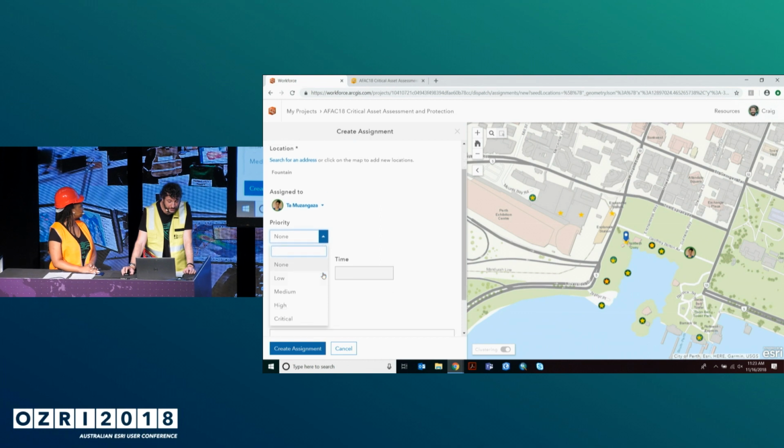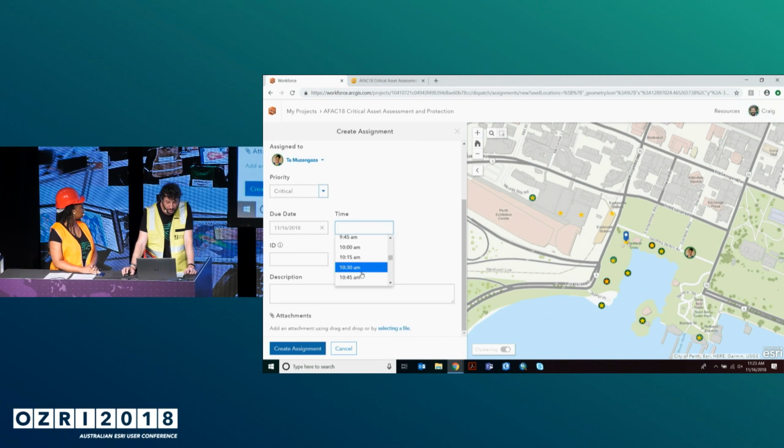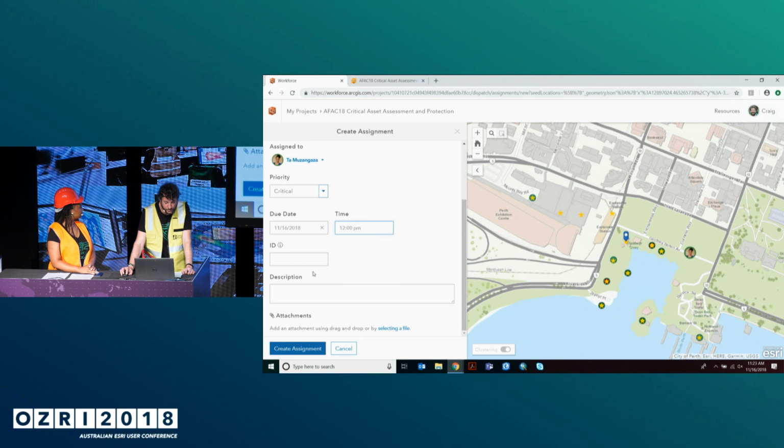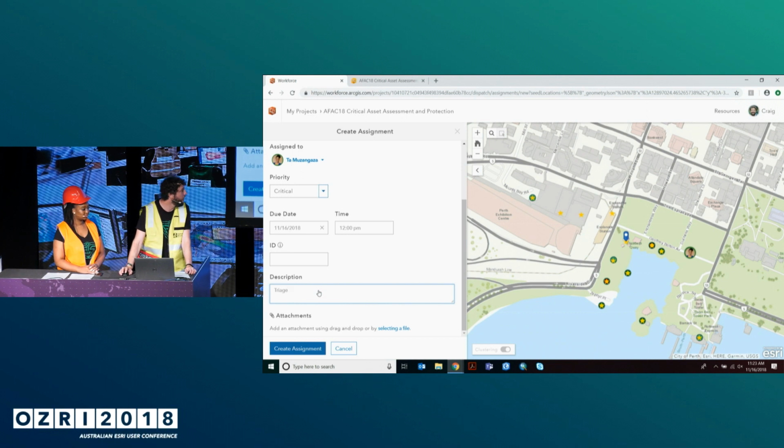I can give it a priority. In this case, I'm going to mark it as critical, and a due date and time that it needs to be completed by. So let's say we'll give Tar an hour or so to do the job. I can assign an ID which might relate back to another business system, and I can give a description of the particular job. So I'm going to call this one triage. I can also attach a standard operating procedure or a photo to this particular activity that I'm going to assign Tar. Now that I'm happy with all that information, I'm going to click the Create Assignment button.